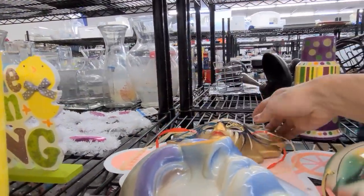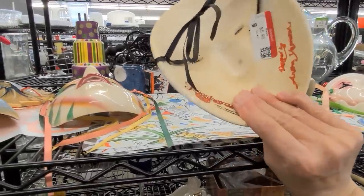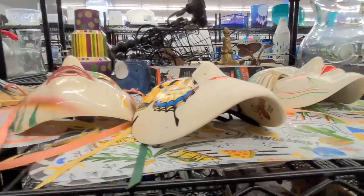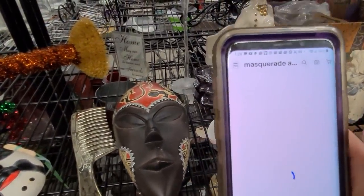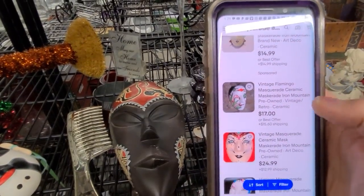Why don't we take this one and have a look on eBay, to see if the company name or artist is listed. So I'm going to grab my phone. I've typed in Masquerade and the name of the artist here. Let's see what comes up.